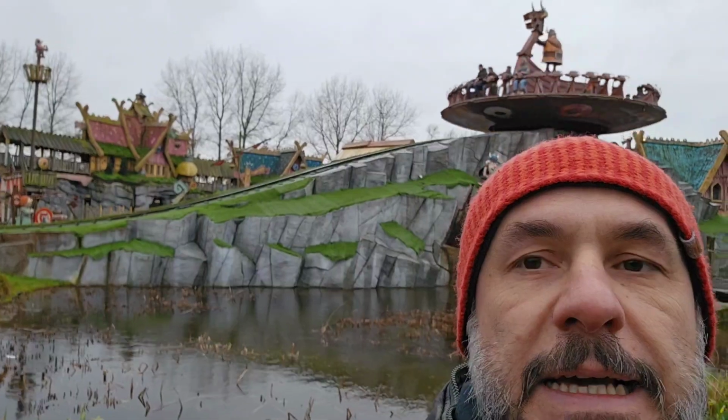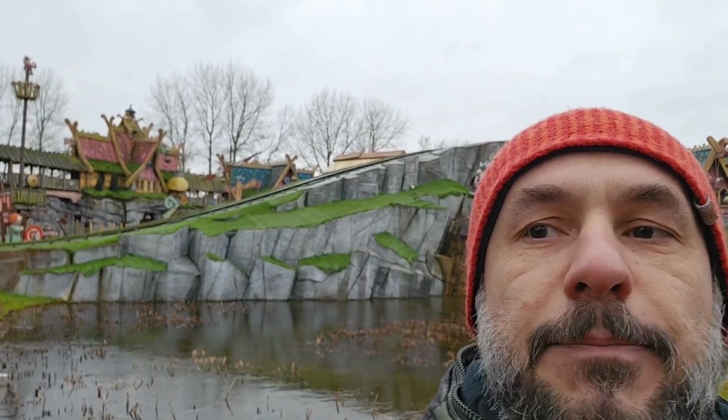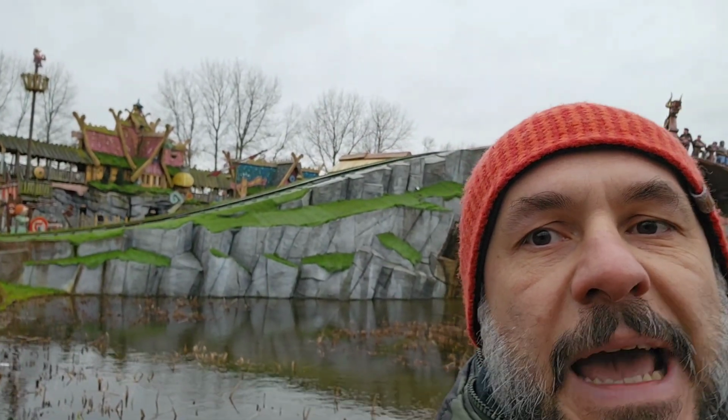The Viking themed area, which is amazingly themed. There is a Zamperla disco coaster, which yes, it's intense-ish, but I mean, you can find it literally anywhere.